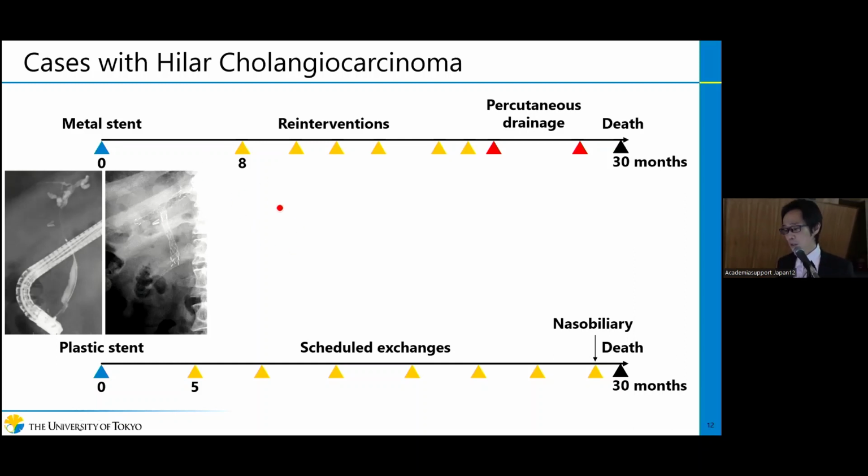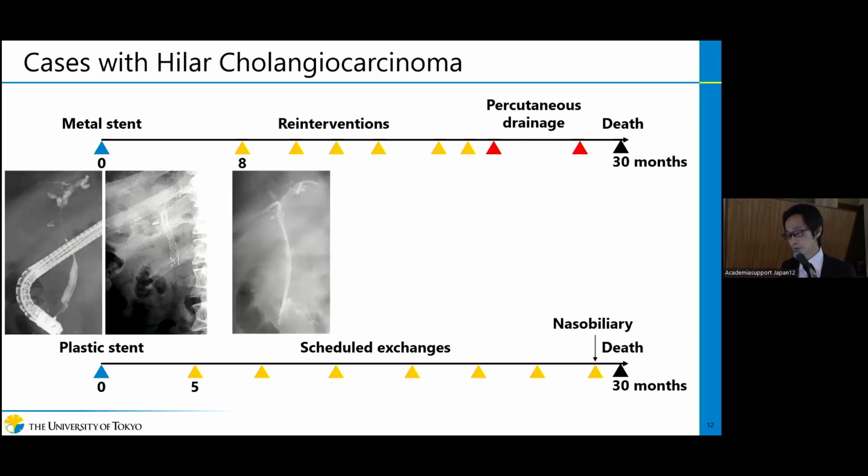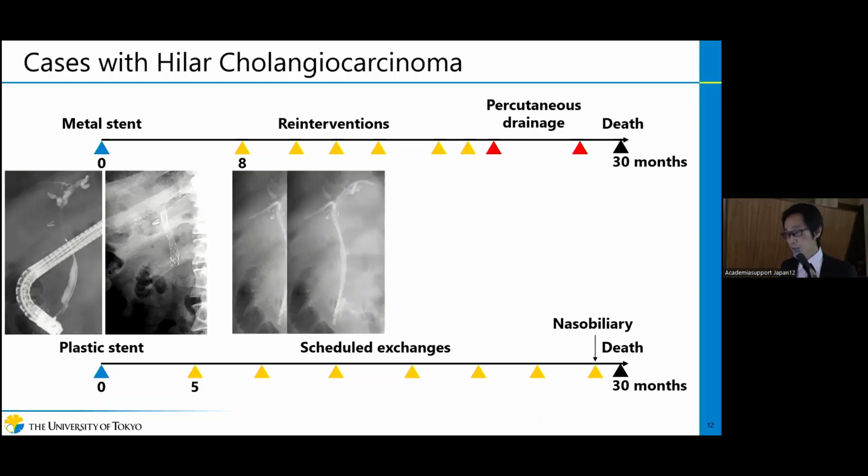as shown in a randomized controlled trial. But at this point, this person experienced stent occlusion and resultant cholangitis, and we performed re-intervention using multiple plastic stents for the bilateral bile ducts. And we performed multiple re-interventions for this patient.